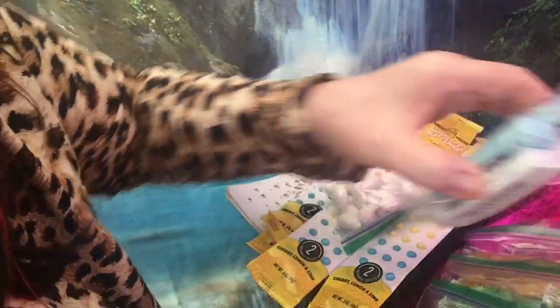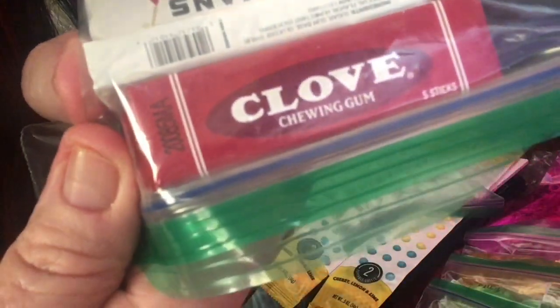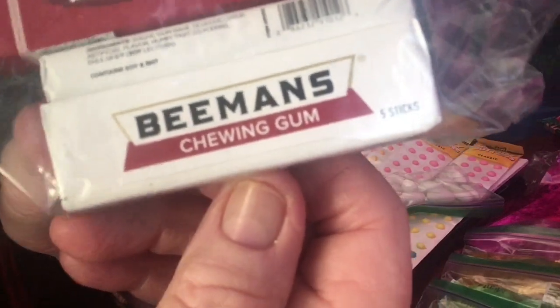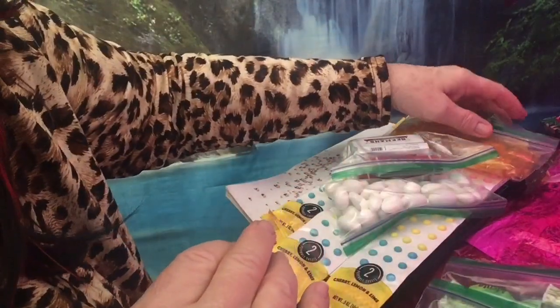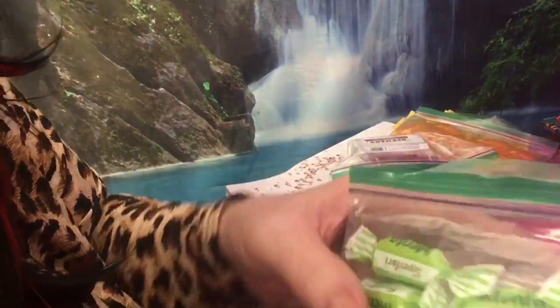And fun gum. Remember this, a blackjack gum and clove. And Beeman's. The wrapper looks familiar, but I can't recall the gum. This should be fun. Butterscotch hard candy. And these I don't recall, but one of these is licorice flavored.